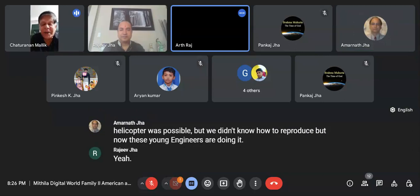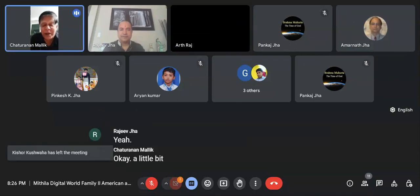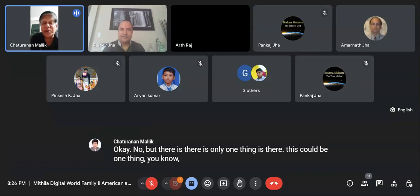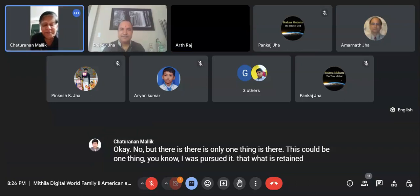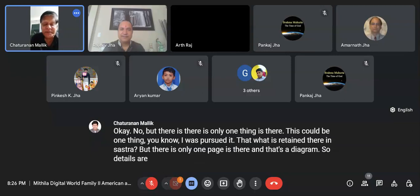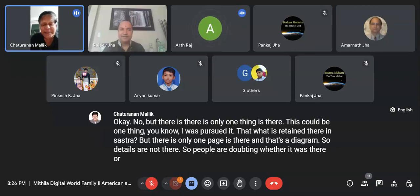Yeah. Okay. But there is only one thing. This Pushpak Viman thing, I once pursued it. What is written there in the Shastra is only one page, and that's a diagram. So details are not there. So people are doubting whether it existed or not. Okay, that is a side comment that I have on this one.